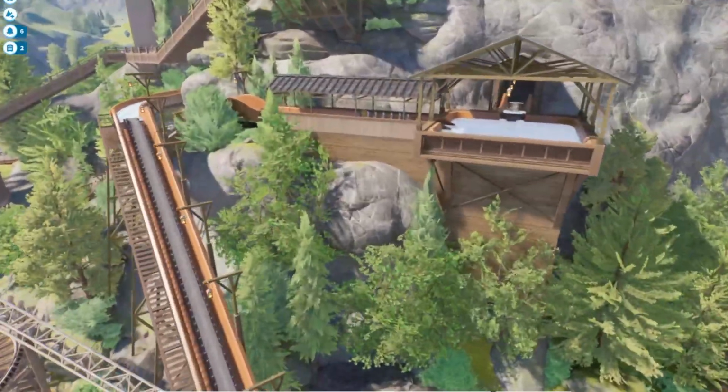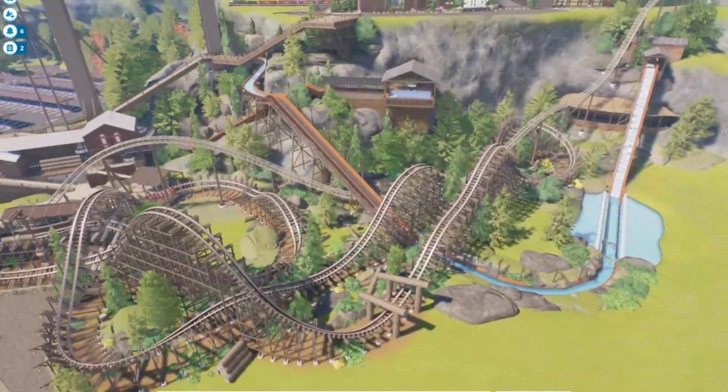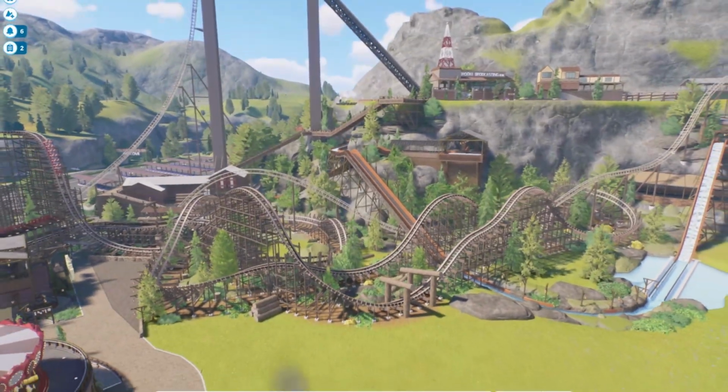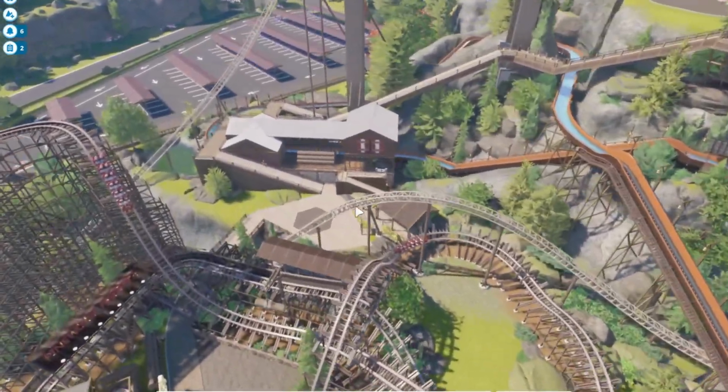again, I'm really proud of how it's turned out, and I'm a big fan of the structures, like the whole chaos of the log flume and the coasters right here. Just look at this screenshot right here. It's just absolutely amazing. So let's just go ahead and talk about it.